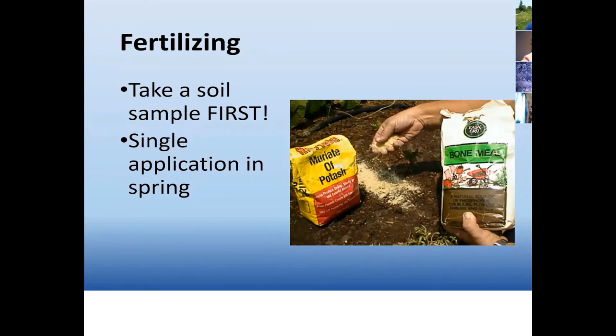So, and I'm one of those that get very bored with the watering wand. And so I start to look on my phone. So I'm not sure if I'm watering correctly. I do all of those things.